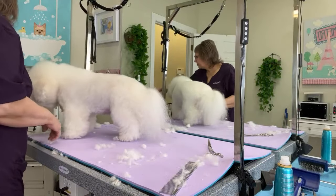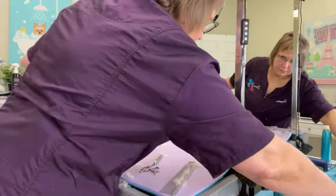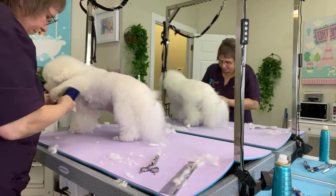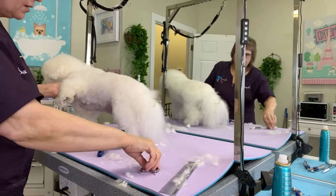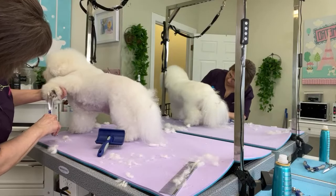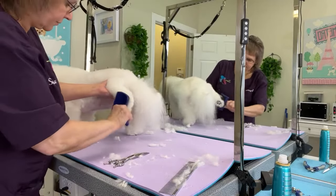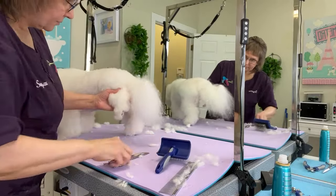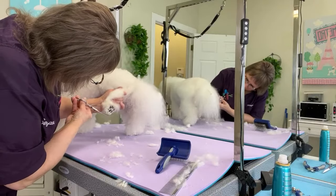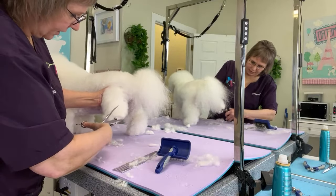Scissor around her feet. Going to use curved shears to do that. I'm going to brush everything from up underneath. Brush it all down and create a round foot, taking everything that falls below the pads. I'm gonna turn my curves upside down and angle them back towards the hocks here.